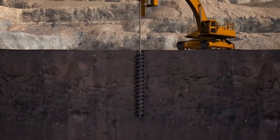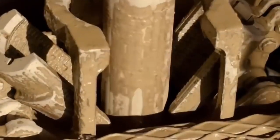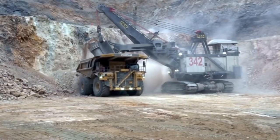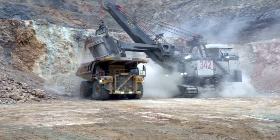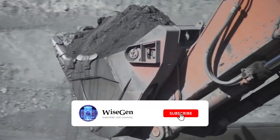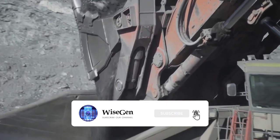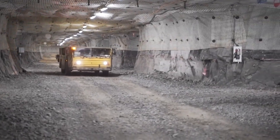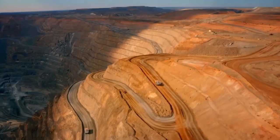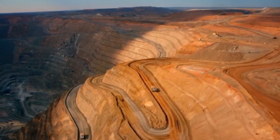When they locate a vein, the drillers start their work. These machines can drill up to 2 kilometers deep. The gold mine in northeastern Nevada is the second largest gold mine in the United States. It consists of 2 mines, one underground and one open pit, over 80 meters wide and 450 meters deep.